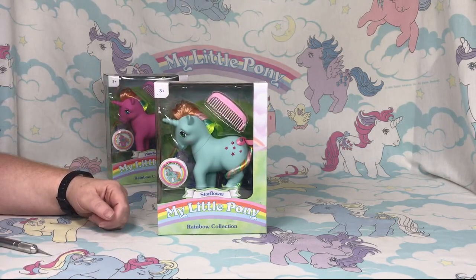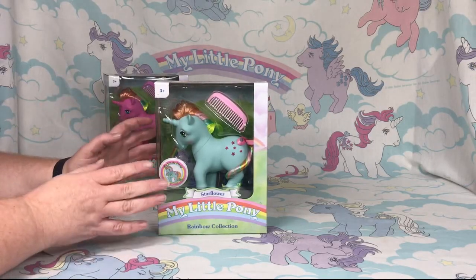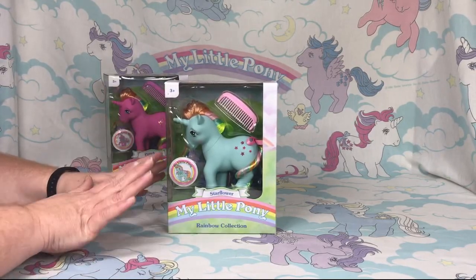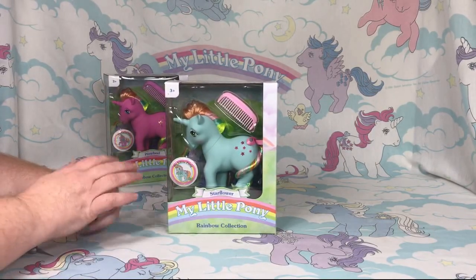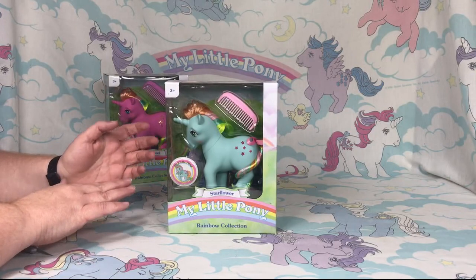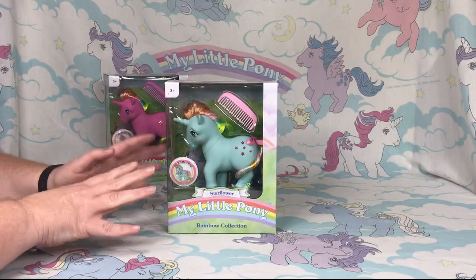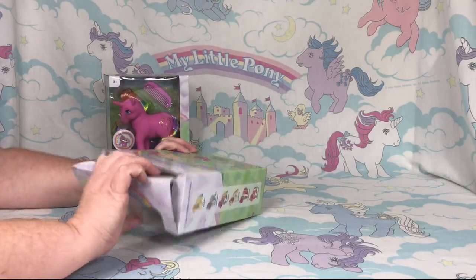For me, some people want the remakes to look exactly like the vintage ones, down to the last detail. For me, it's more important that the pony looks G1. I wouldn't even mind, in fact, I would love if they would start making new characters instead of just remaking the ones that we already have. Or I would love if they would start remaking ponies that are hard to get, like some international exclusives, some mail orders, but I know that's probably unlikely to happen. But I would really love just brand new characters. Okay, so let's go ahead and open her up.